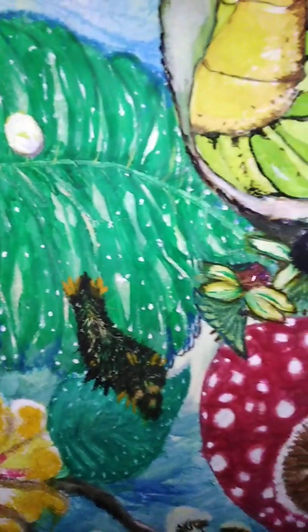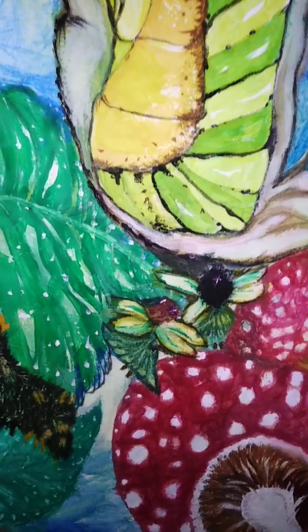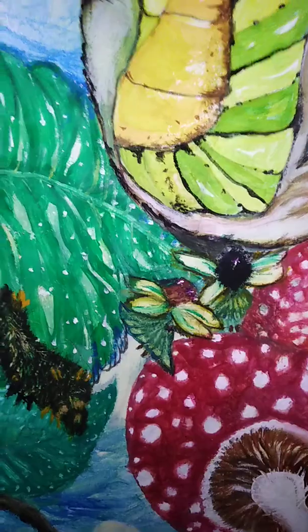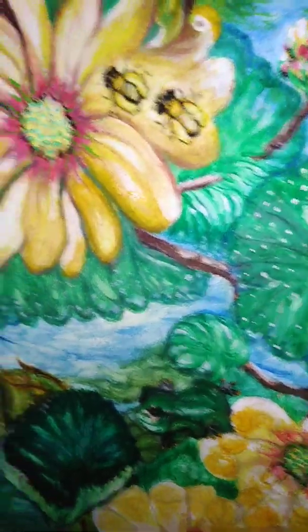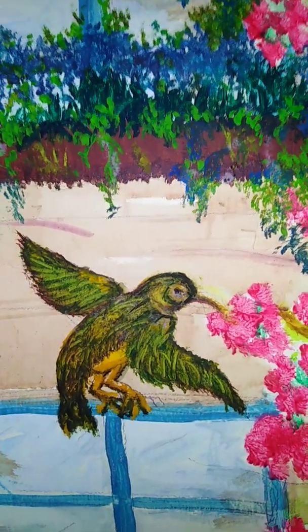But our teeny tiny fairies are very frightened of the caterpillar, so they're fleeing away from him. So we are hoping that the hummingbird, Miss Hummingbird, will be able to shoo away the caterpillar. So our hummingbird is over here, and hopefully that will work.